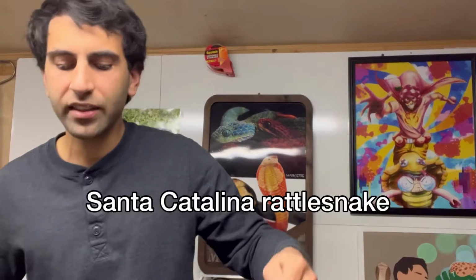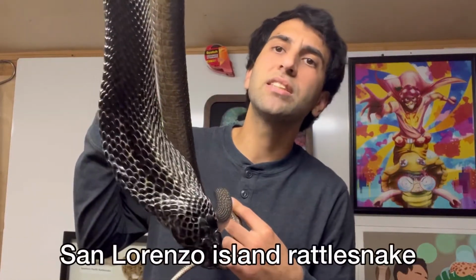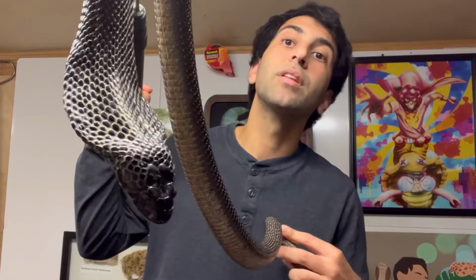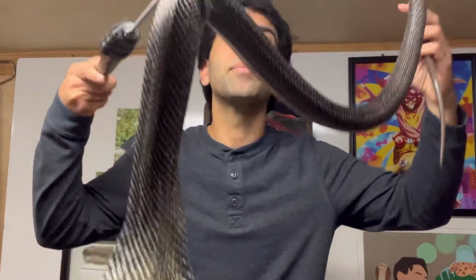So there's the Santa Catalina Island rattlesnake, which no longer has a rattle. There's another species of island rattlesnake, I can't remember the name, but they also typically don't have a rattle. And there are other reasons why a rattlesnake may not have a rattle in other species, due to mutations.